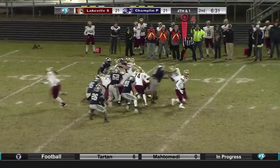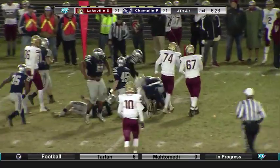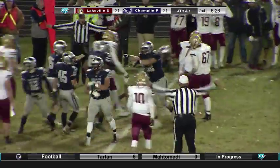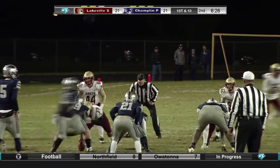Patterson lines up behind center. Takes a shot, and he stops short. The Rebels burst through the line and catch the running back for a loss. Well, what great penetration. Turnover on downs.